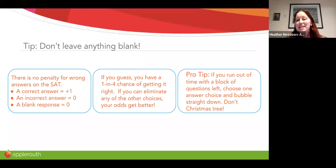Another tip is that if you run out of time and you have a block of questions left at the end of a section, you want to make sure you're picking just one answer, A, B, C, or D, and just going with that answer straight down. We don't really want to Christmas tree it. Statistics has found that if you Christmas tree it, you're more likely to miss the correct answer every time. If you just pick one, then you have a more solid chance of getting at least those correct. So again, make sure you're filling out the whole test.